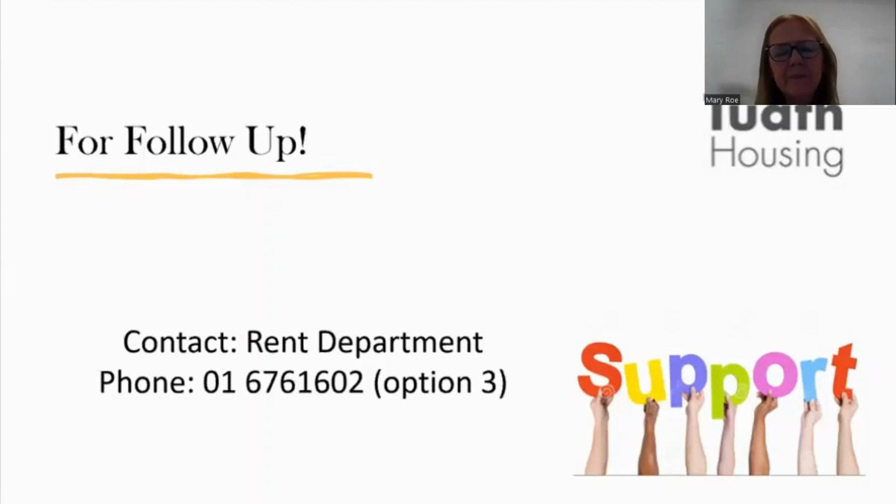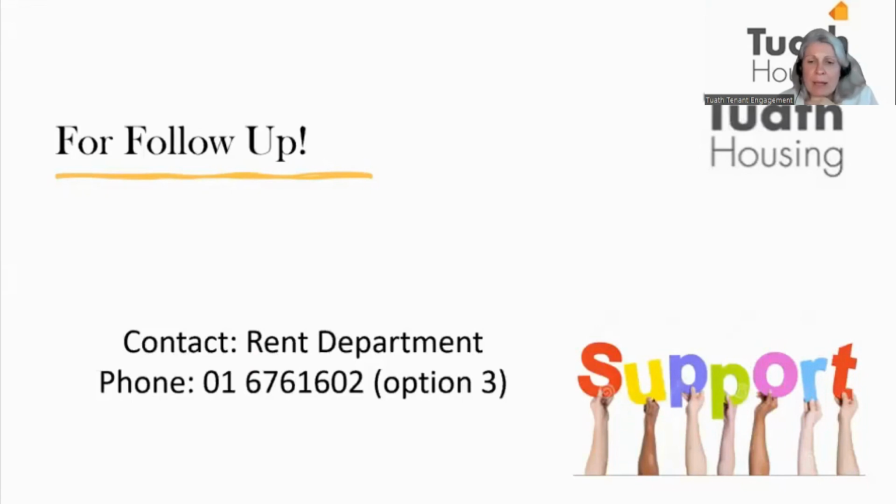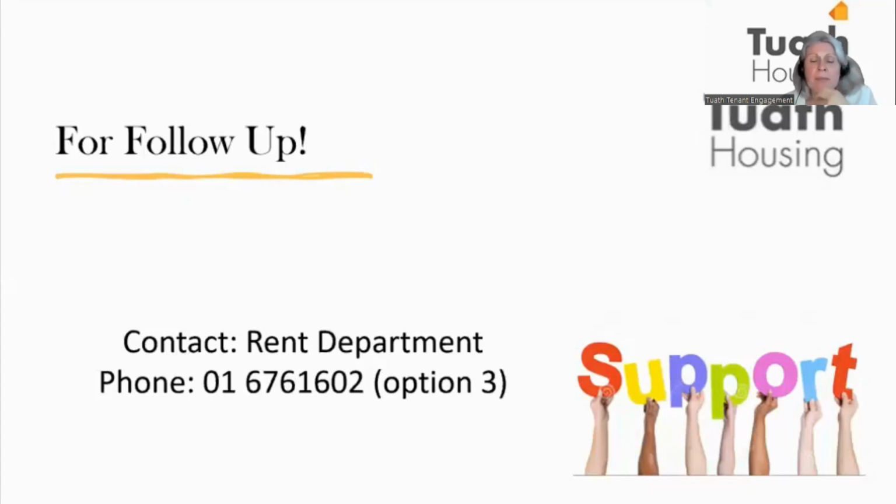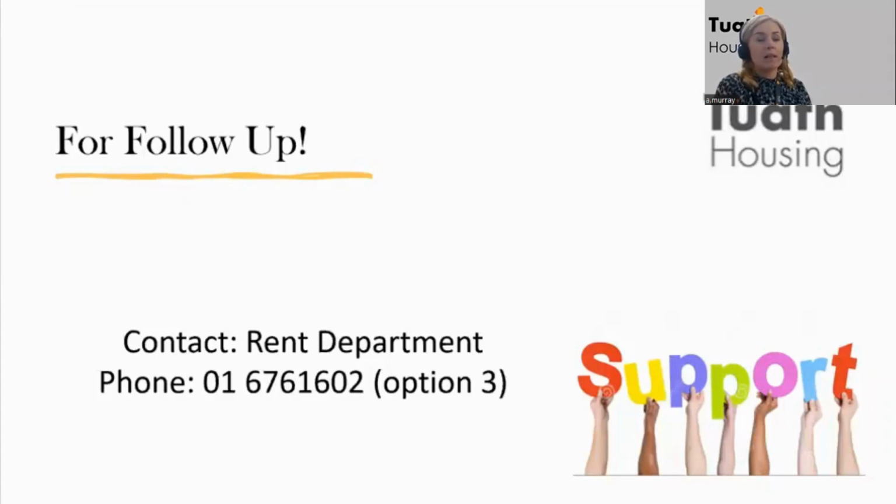Someone says, I filled the form but I put no income in. From what I can gather, there's a bit of the form not working for this person. They've attached the letter, but they seem to be having a little problem. In that case, is it best if they contact the rent department to talk them through it? Absolutely. If they ring us tomorrow, we'll be able to talk them through it. So any issues with the form, just give Rents a call and they'll go through it with you over the phone.